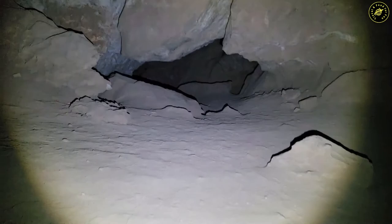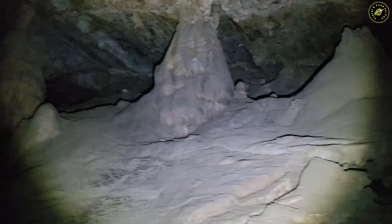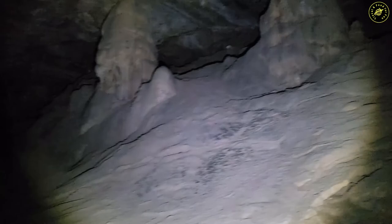There is a tunnel here as well, and I'm not gonna go inside the tunnel. Here are some formations, and then you can see the huge opening here.